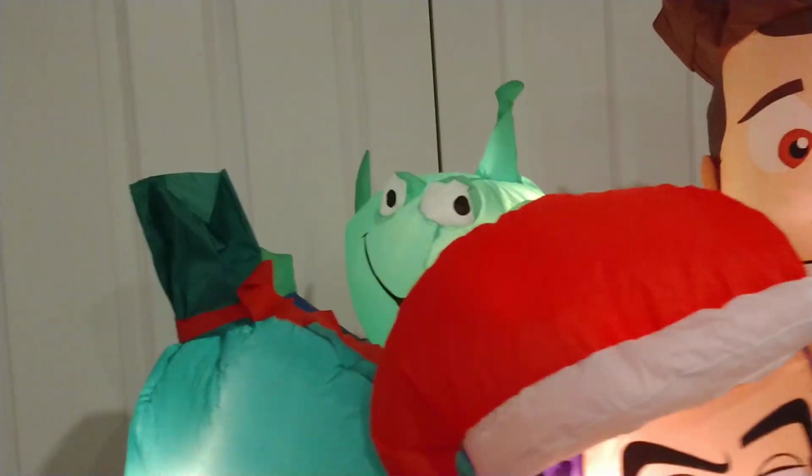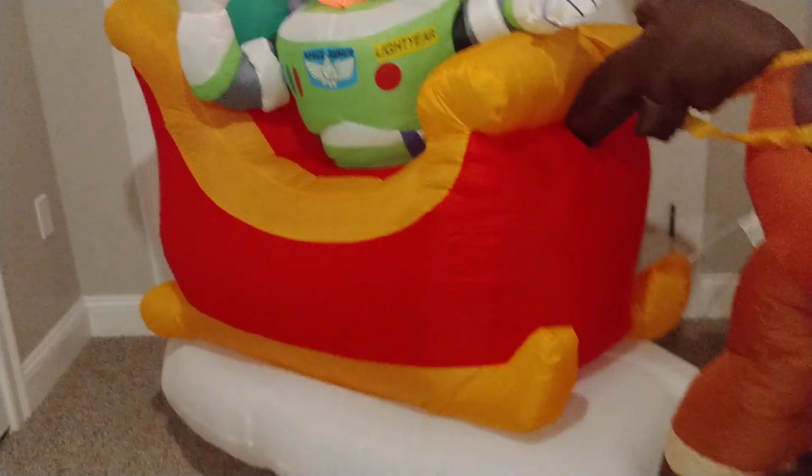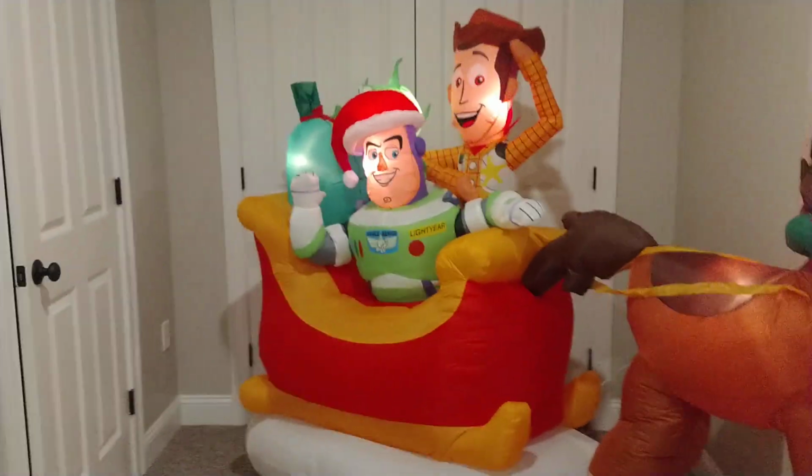Here, like I said, we got Bullseye, we got Buzz, Woody, and of course the green alien on the side here. And this guy seems to light up pretty decently. The Sleigh doesn't seem to have any lights in it. But let me turn off the light here and show you guys what this thing looks like in the dark.